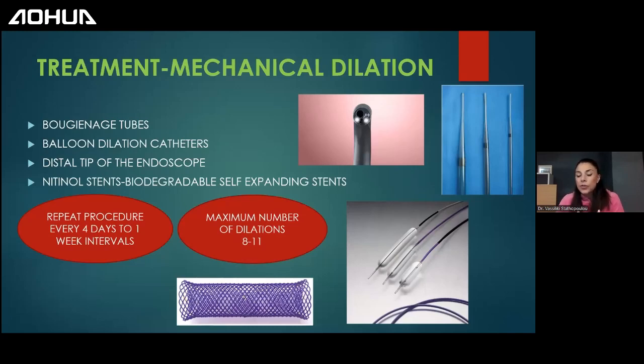We used to think that we should repeat the procedure, the sessions, whenever the cat starts regurgitating again, which is wrong, because this means that the stricture will have already been formed again. So we repeat the procedure every 4 days to 1 week intervals. I usually do it every 4 days maximum. And the maximum number of dilations in the literature is between 8 to 11.